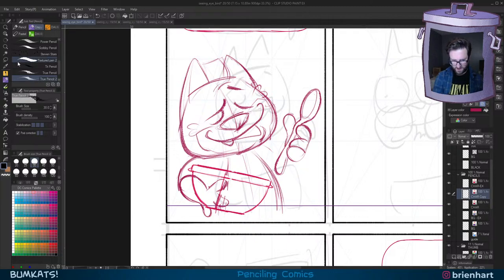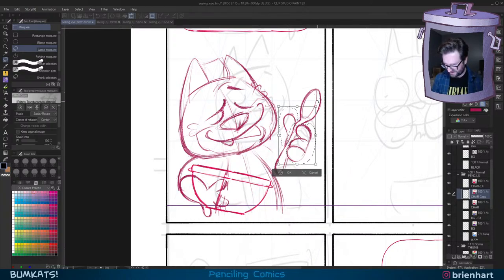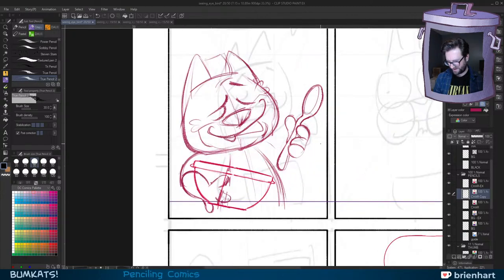So his hand is probably too big. I kind of drew his fingers a little too rounded. He's supposed to have thinner fingers, so I might want to fix that. Actually, it looks okay, just small. That helps with this spoon. Let's make that a little clearer. Otherwise, it would have been cluttered up right there. So this makes a nicer silhouette.